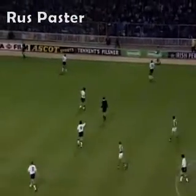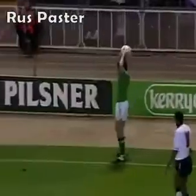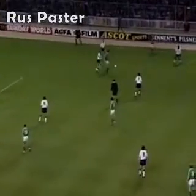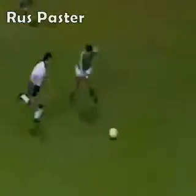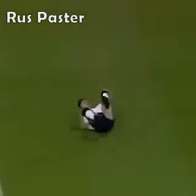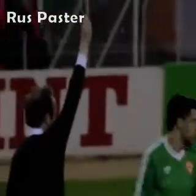It might be worth pointing out as well that in those 47 matches under Jack Charlton, Ireland have only, I think it's 3 times or 4 times, had 2 goals scored against them in any one game. It's an extraordinary record. Never had 3 against them, by the way. And there's a foul by Paul McGrath, and that, I think, is going to be the yellow card for the Aston Villa player.